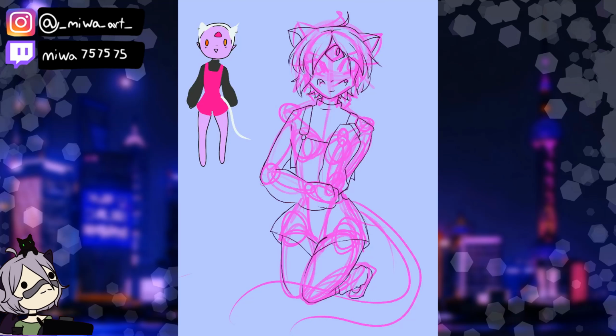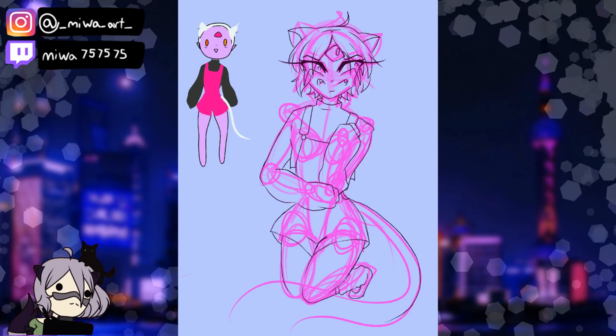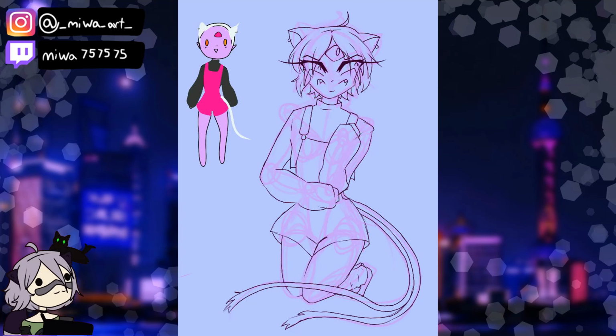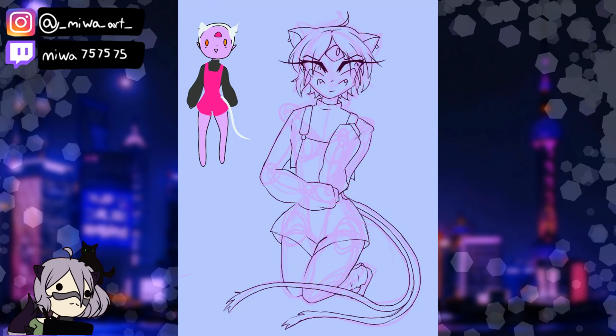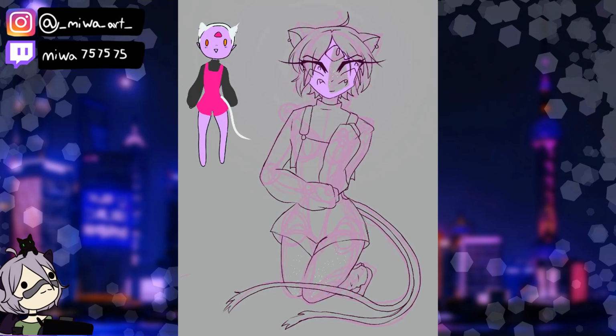I was gonna do raccoons, but then I was like, my persona is already a raccoon. I'll do a cat. So I did a cat, and then I added two tails to make it more monstery. And then it was like add a third eye if you wear glasses. I don't wear glasses all the time, but I do own a pair of glasses, and as we speak, I'm wearing a pair of glasses. So I added a third eye.